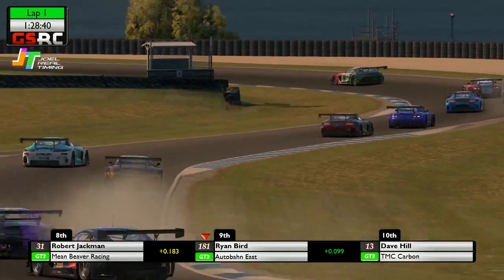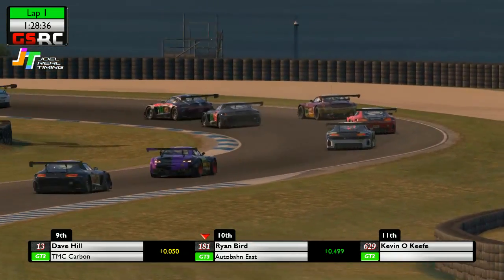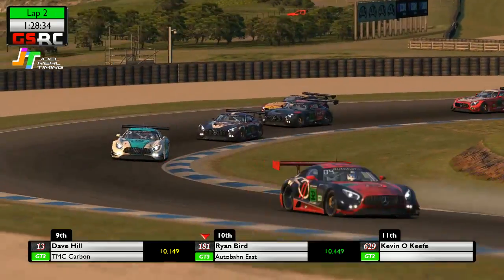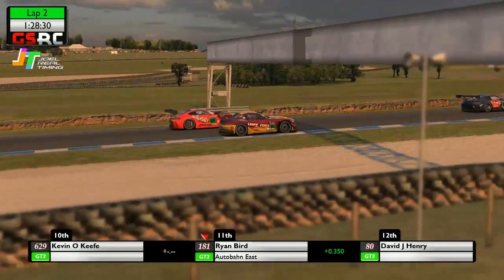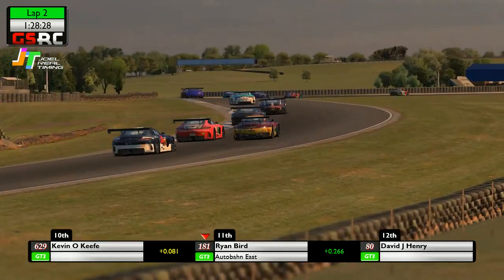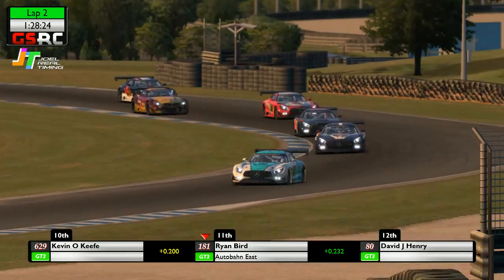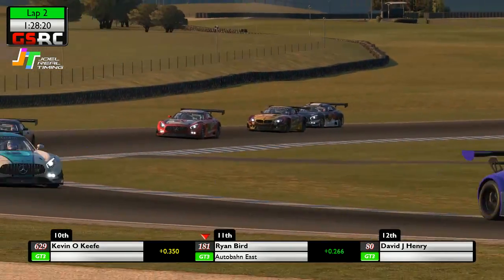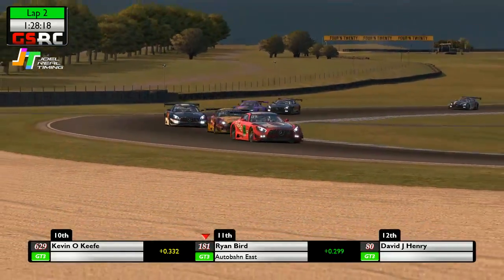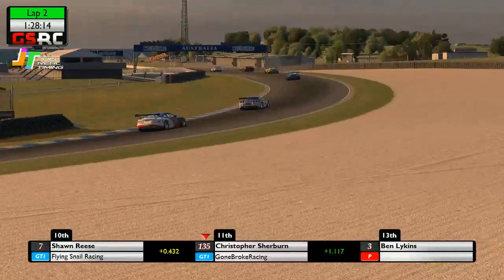That is Ryan Bird, who manages not to hit anybody miraculously as he actually goes off track to get it stopped for Honda, but he loses lots of places and a little bit of contact between himself and Dave Hill. Not the race that Bird wanted at the start. I can't remember if Smitty mentioned it, but it was Christopher Sherburne that went off in the Aston Martin at the start. We got some information on that.